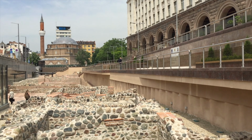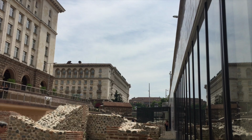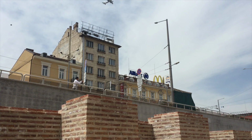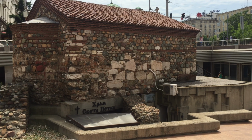A few meters below the modern streets, the ancient town actually has its own bathrooms and community houses. I guess this used to be a large city, but most of the ruins are actually buried under the ground. So some parts of it are exposed for tourists to see without paying any fees.